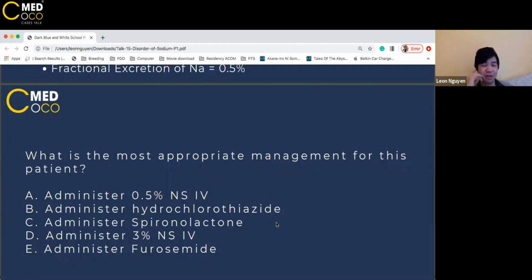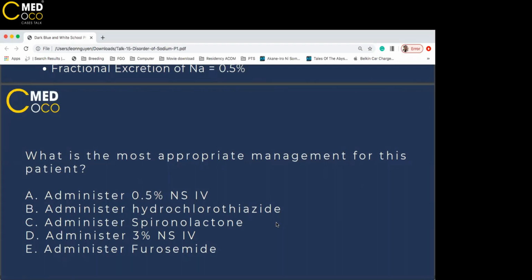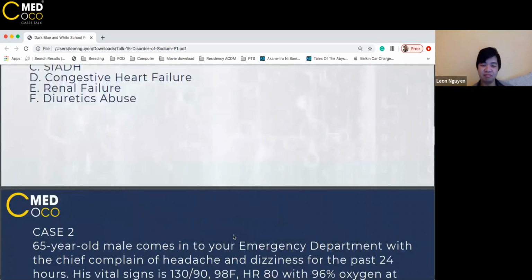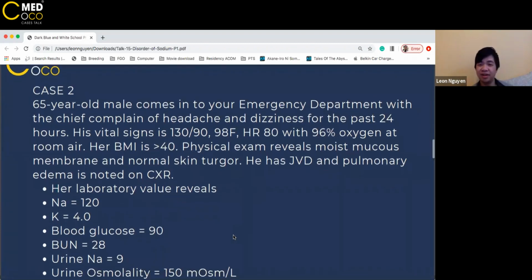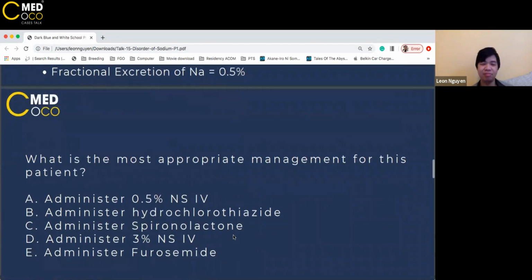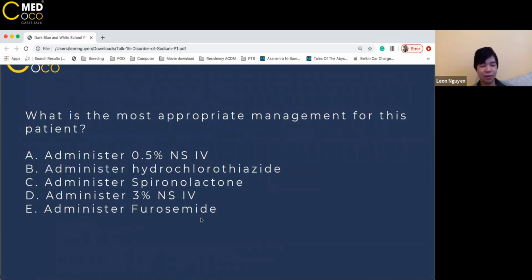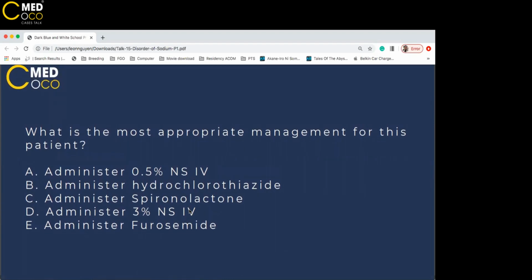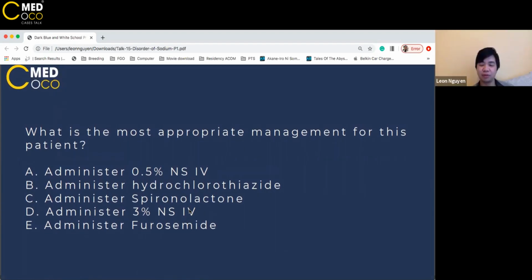Hydrochlorothiazide is also a diuretic. Why don't we use it? Kind of weak. Weaker than furosemide. And she currently has headache and dizziness, so you want to control her symptoms quickly. Furosemide is just good. Of course, there are other things to do like oxygen, but we just focus on giving her fluid first. What about spironolactone? Also a really good diuretic. But again, she's wet, you want to be quick. So furosemide is the quickest diuretic in this class.